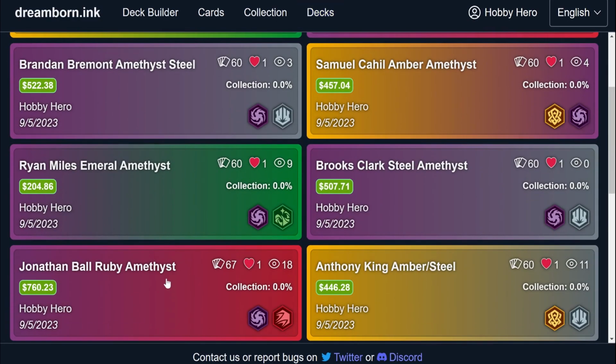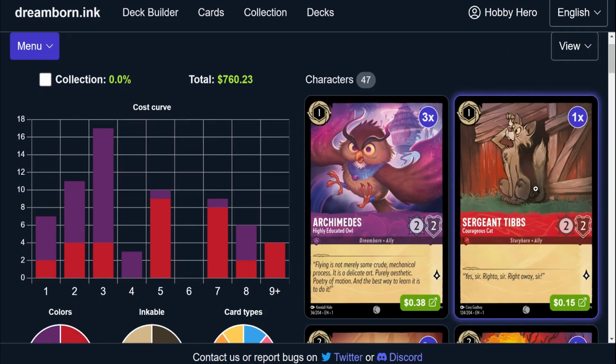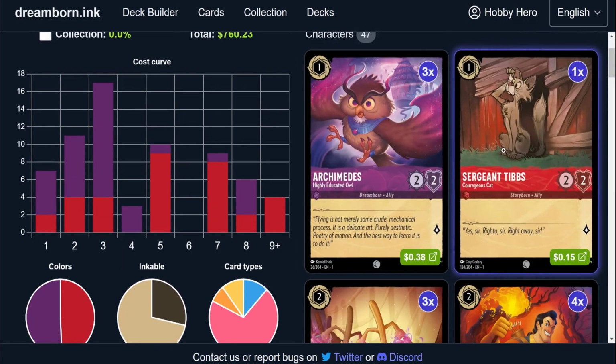Next one up is our second place list here. This is a Ruby Amethyst control list. We've got 3 copies of Archimedes, 1 copy of Sergeant Tibbs. I don't know why he didn't just go with 4 of one or the other. There's no real reason to it. In case you were also wondering yourself, there's nothing that affects Storyborn or Dreamborn or red or purple characters specifically. So just wanted to change it up a little bit, I guess.